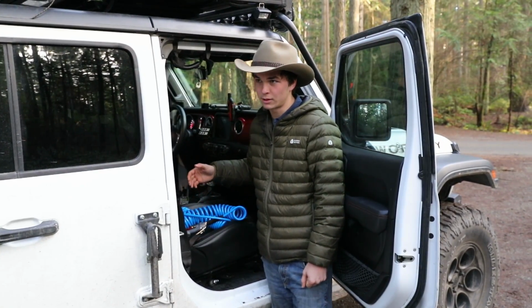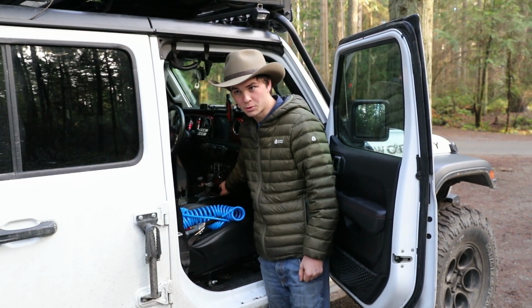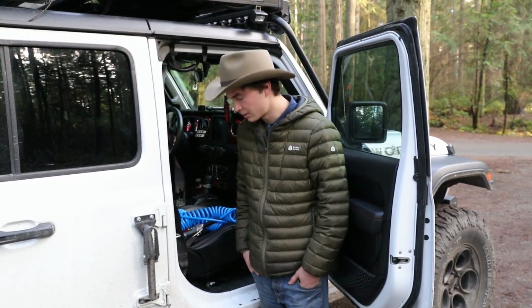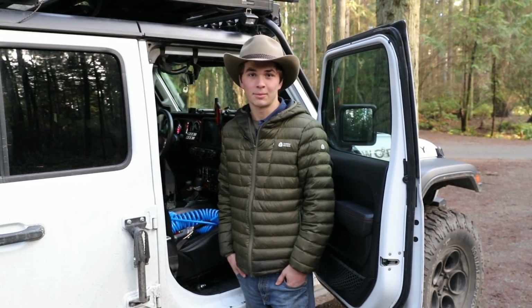We hooked it up to our factory auxiliary buttons that are in the front of the Rubicon, and I just push a button and it turns on and turns off when I press it again. So it's a really nice product to have, and definitely a must when you are going to be lowering your tire pressure on the trails.